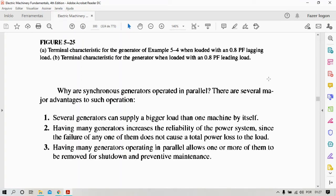Why are synchronous generators operated in parallel? There are several major advantages to such operation. Number one, several generators can supply a bigger load than one machine by itself. Number two, having many generators increases the reliability of the power system, since the failure of any one of them does not cause a total power loss to the load. And number three, having many generators operating in parallel allows one or more of them to be removed for shutdown and preventive maintenance.